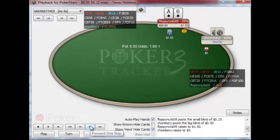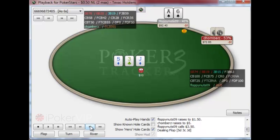Here, ace-6 suited. He 3-bets. I flat ace-6 suited, in position, looking to play some flops in position against this guy. He 3-bets 15%, 19%. And ace-6 suited is way ahead of his range here. He goes ahead and c-bets. When he c-bets this, he'd be doing that with almost his entire range. So ace high is good a lot of the time here.